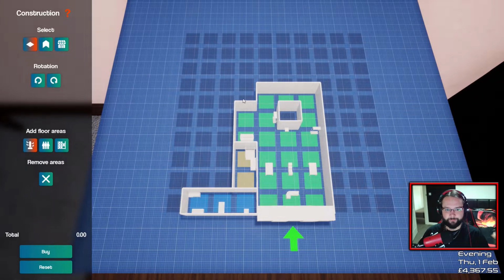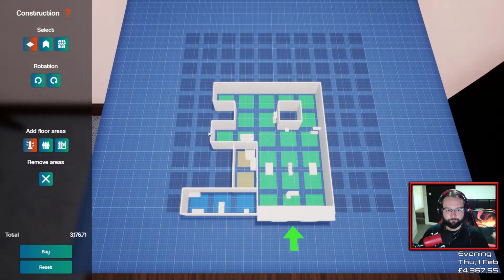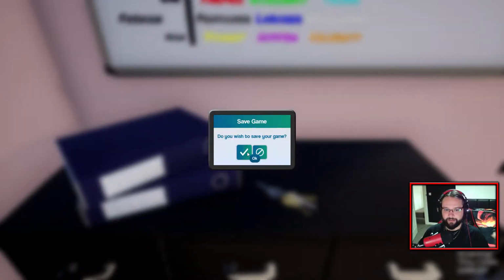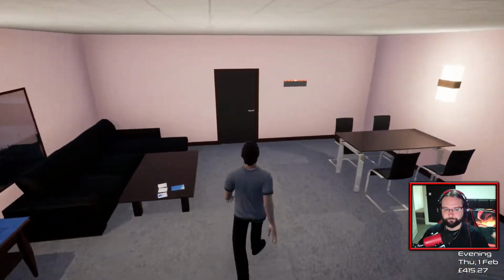Righty, righty, righty. That looks good to me. See, this is working so much better. And again, let's save it in case the delivery driver screws up.